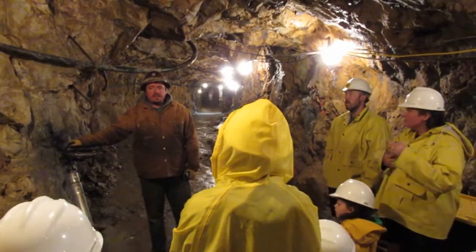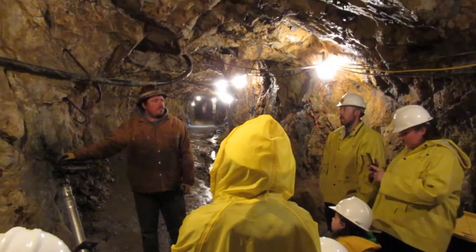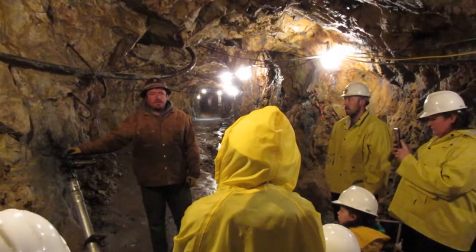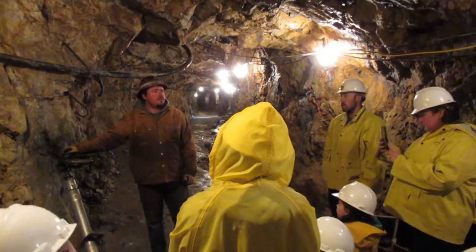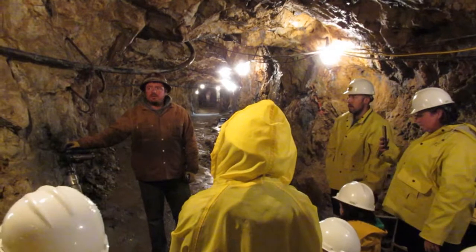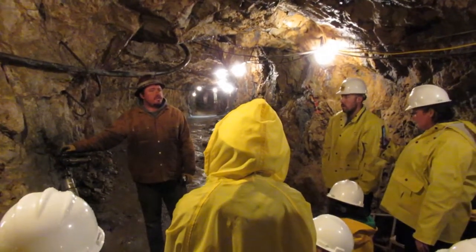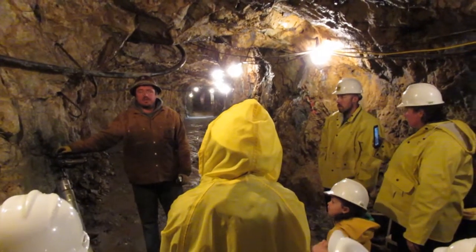Started in 1890, 3,000 feet above us. A vein outcropping showed on the surface, and it had the gold right there in it. It wasn't until 1904, though, they started mining it year-round. In 1904, they built a three-story boarding house on the top of this mountain. It still stands today. It is hanging off the cliffs. It is quite a sight.